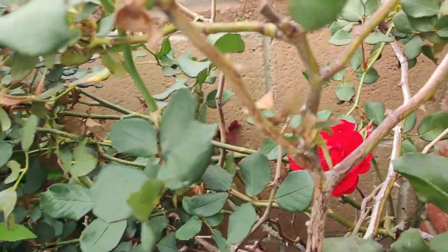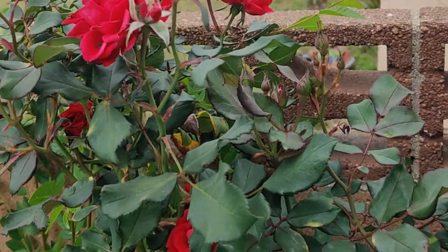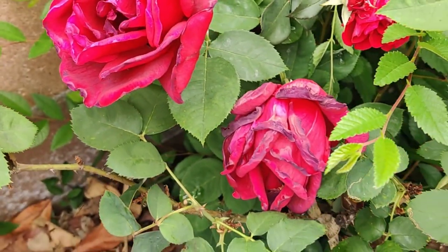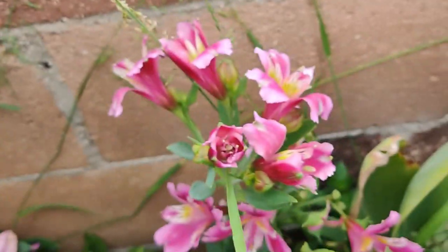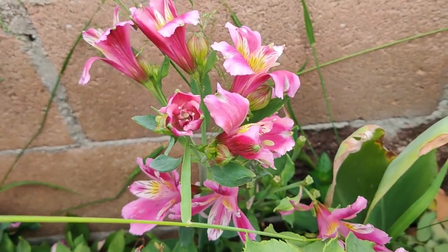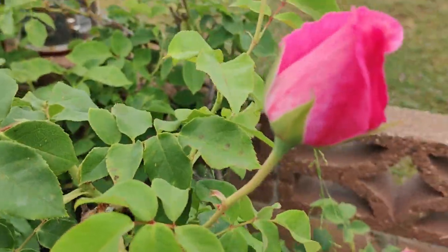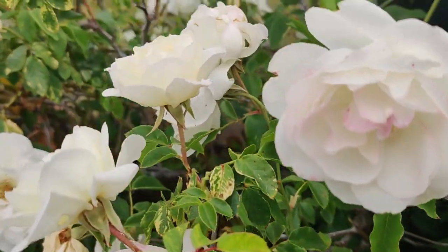I have this baby red rose. They're like baby roses. And then this bigger variety of a darker shade of red rose. And then this pink variety. And some of these, I forgot what they're called right now, but they're gorgeous. So I can just walk around and use any of these in my floral arrangement.